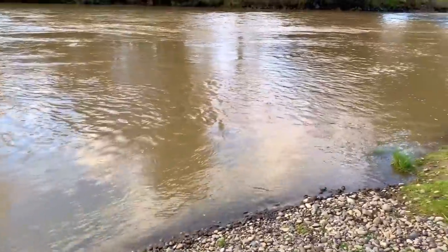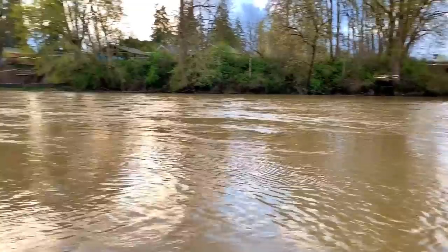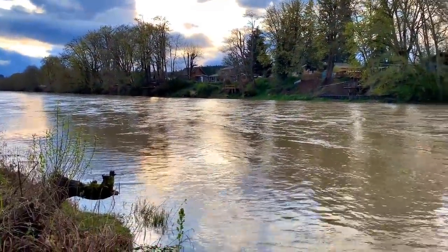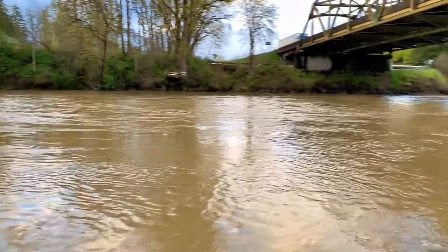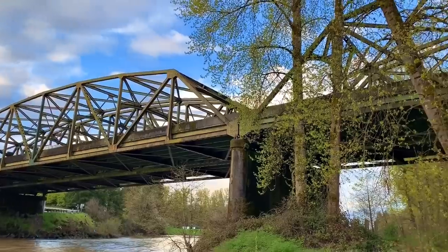Yeah, she must have come down. Still, that's a lot of water, and look how murky it is. The last few times I've taken you guys down here, it was all nice and green and beautiful. That is so loud.